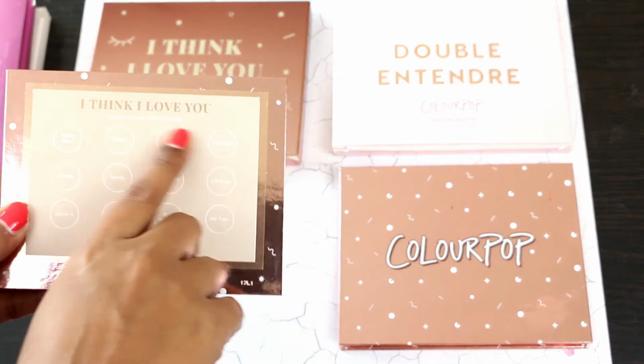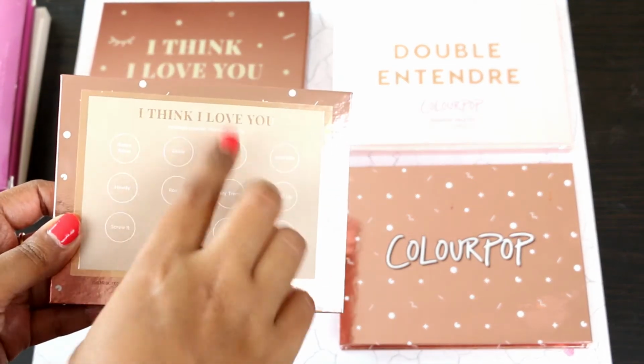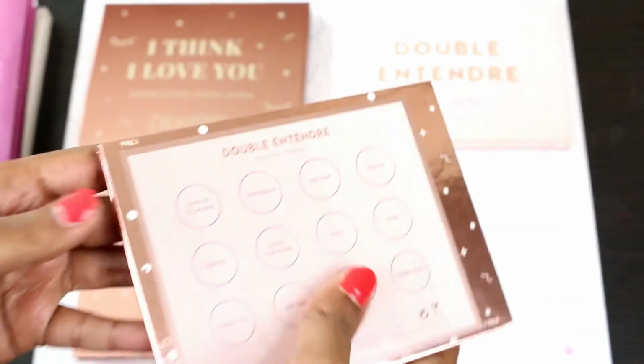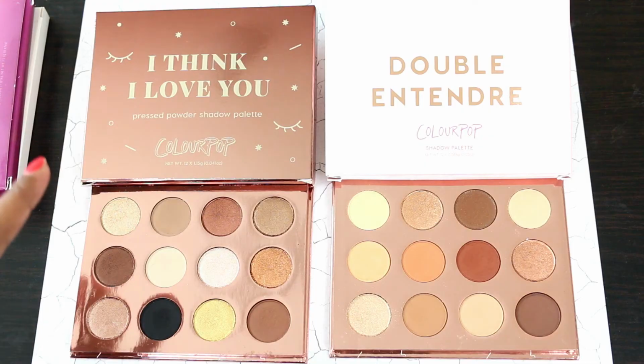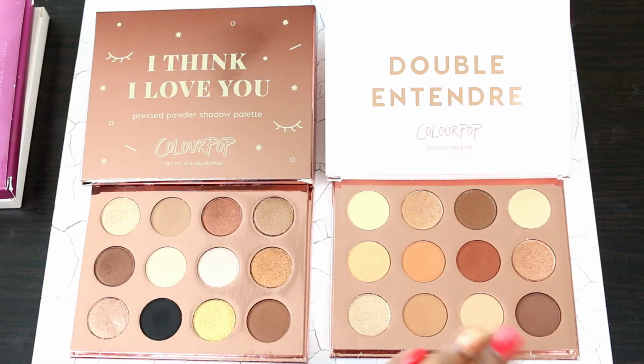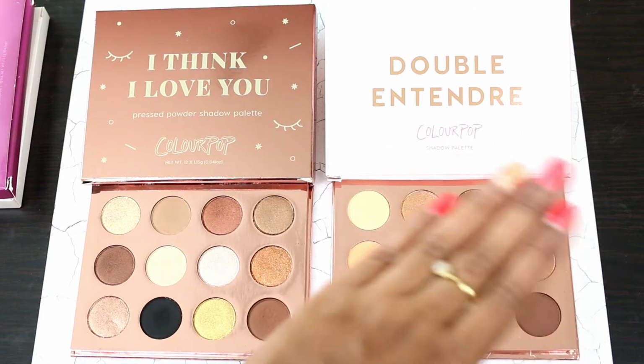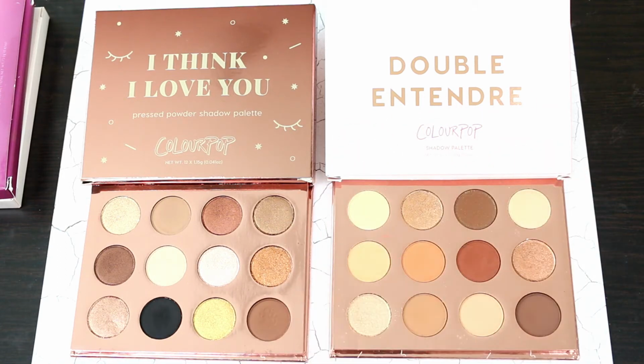If you keep the palette like this, you won't be able to tell. The only thing is that the shade names and the palette name is mentioned behind. These are the palettes, look inside. This is Double Entendre, this is I Think I Love You. Double Entendre, I would say, is quite warm toned, leaning towards the warm toned palette.